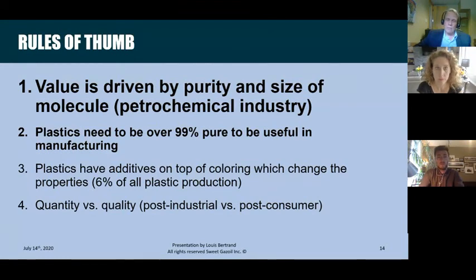And the last thing to remember, because plastics are so volume intensive and so light and have such low density when they're being recycled, is you have to look at quantity versus quality. A lot of the recycled plastics that people say we have recycled is actually coming from the industrial side, which is little pieces that have fallen off the production line. Whereas with post-consumer plastics, there's a lot of it, but the quality that we're able to get from sorting is very low.